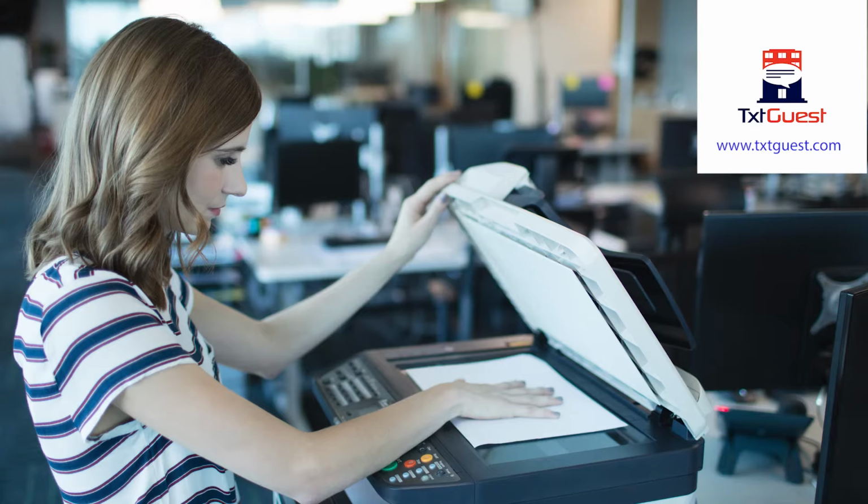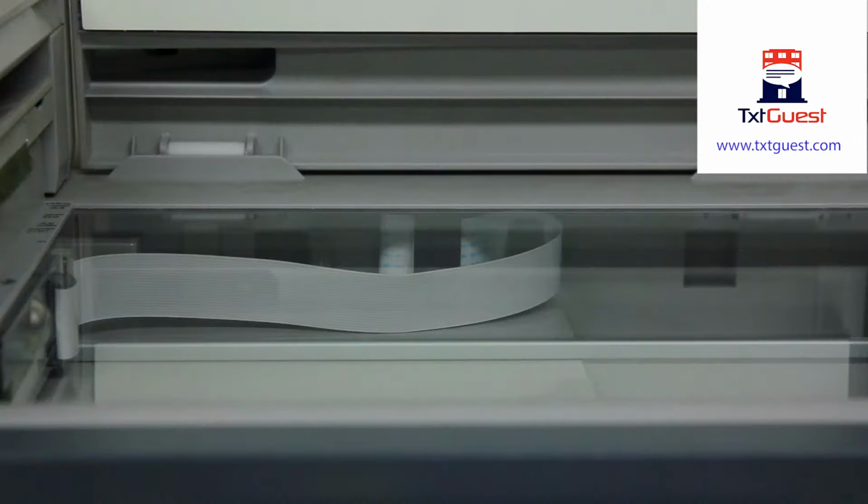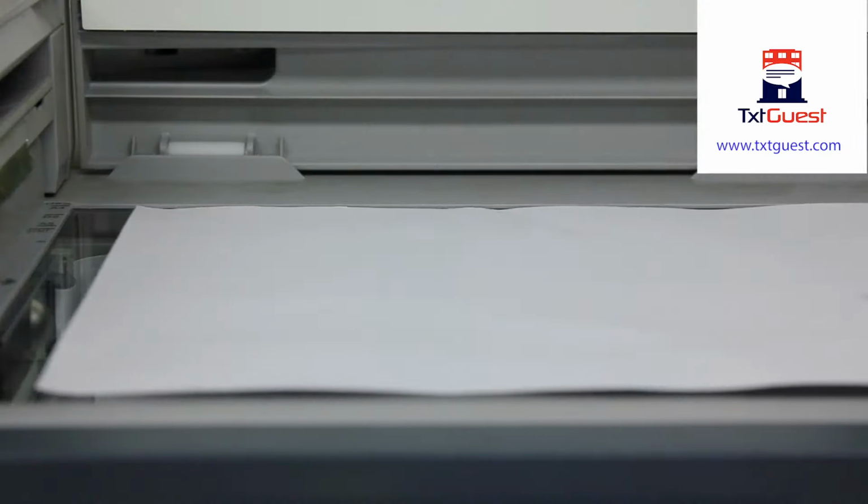Hey, what's going on? Listen, some of us pay up to $1,000 a month or more just for a copy machine lease. For what? To make copies? $1,000 a month or more? That's like $12,000. That's a car.